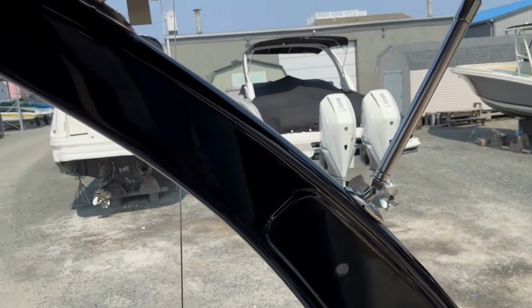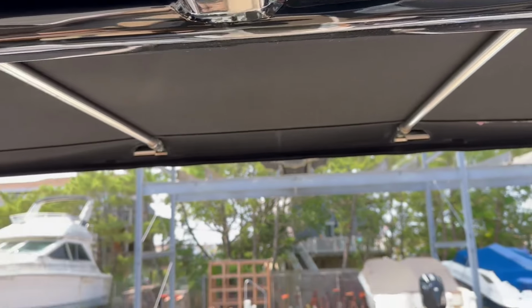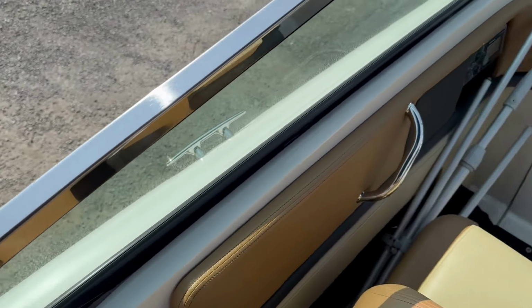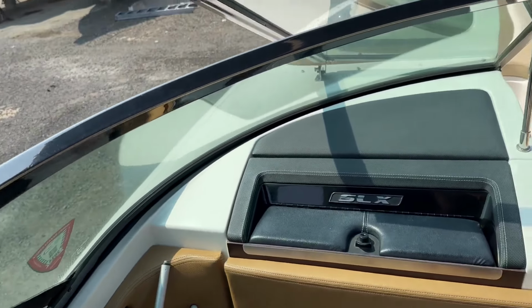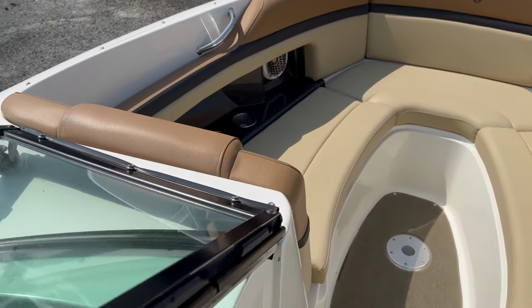Black sports tower with a bimini all part of it. What's nice too is on the Select has a stainless steel trim on top of the windshield. Great walkthrough. Get you up here to the front of the boat.